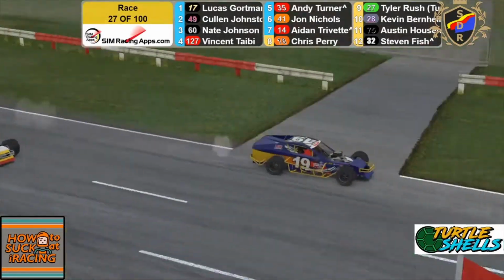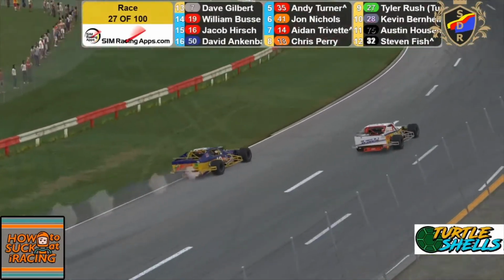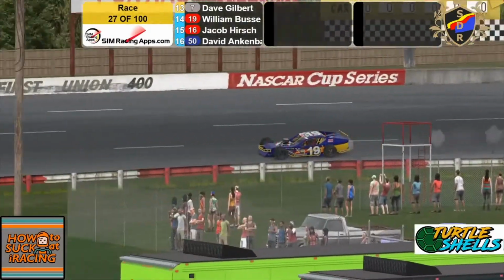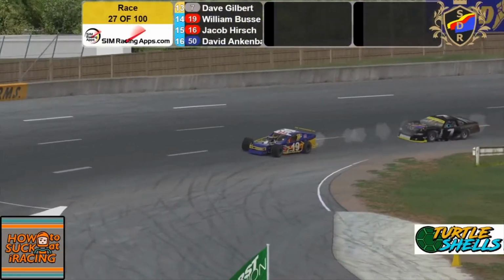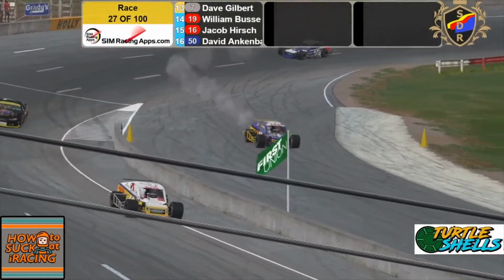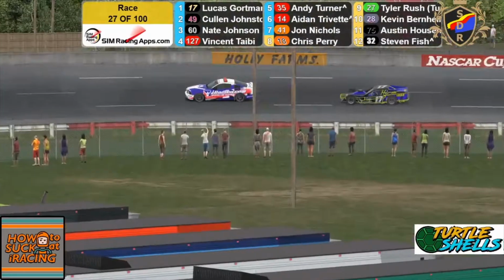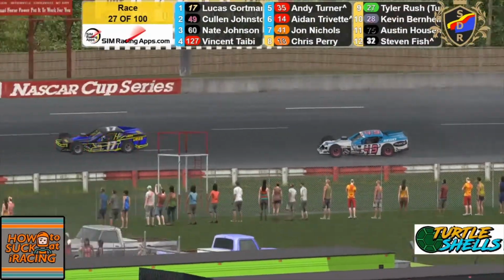Looks like the number 19 is having some problems there. Number 19, Bill Bussey Jr., looks like he's blowing up. He is going down. Hopefully he still has that fast repair and can get back out there. We'll go through the field right quick.